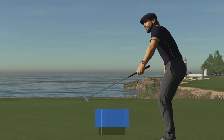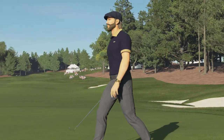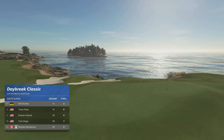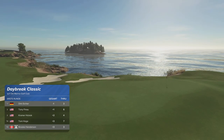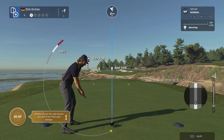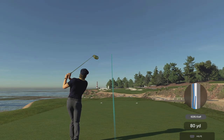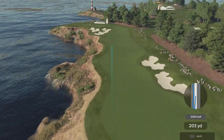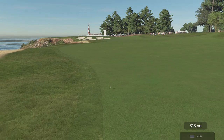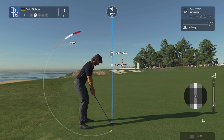That gets the job done. And after that hole, this player finds himself in top spot, with Tony Finau second. This hole is a par 5. What a gargantuan tee shot. Playing from around 210 yards here, he's got a two-stroke buffer.